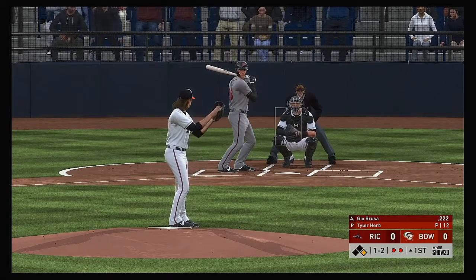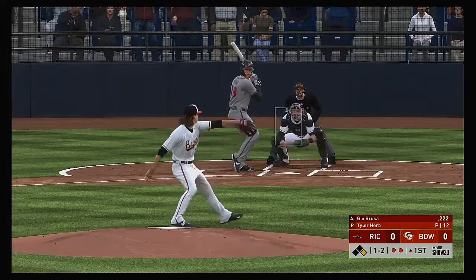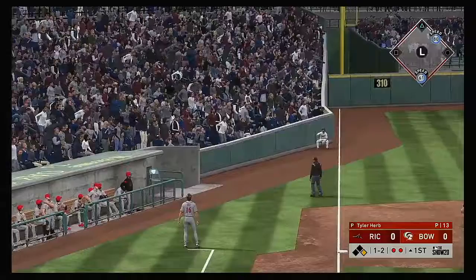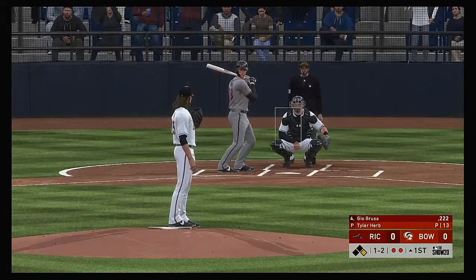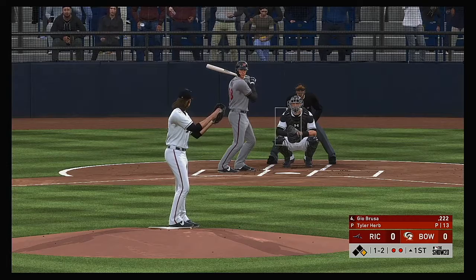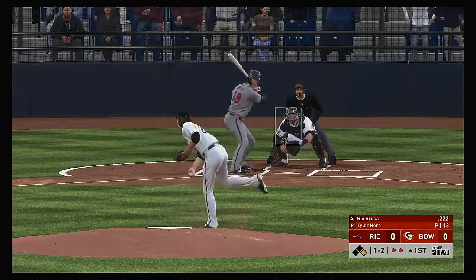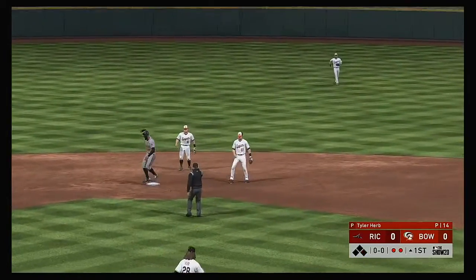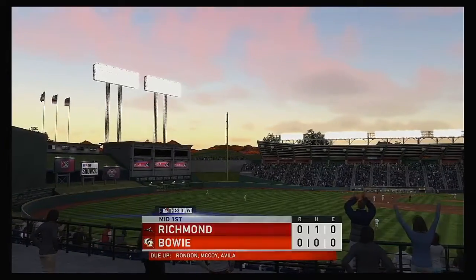That is good. The first baseman, Gio Brusa, at the plate now. Lifted down the line and left. And that will end up a foul ball. Hit out towards second. Reined in. Throw on to second for the force, and the side is retired.